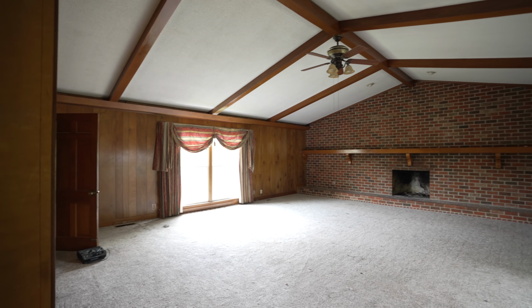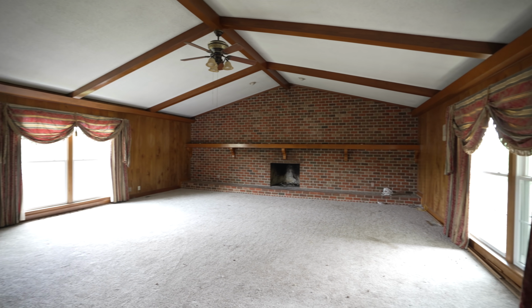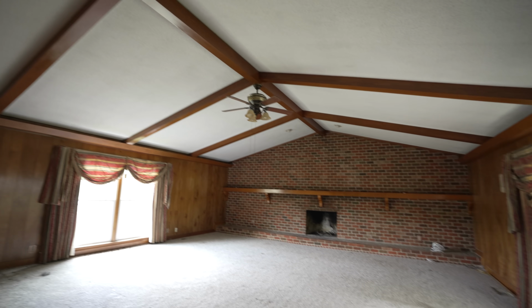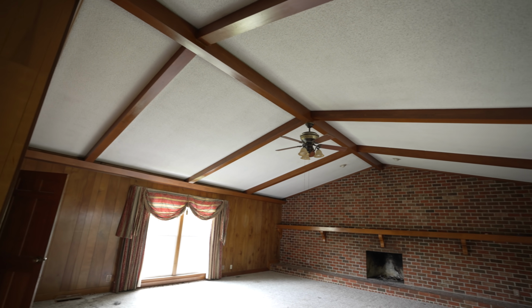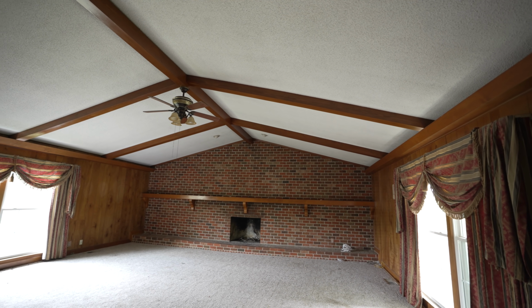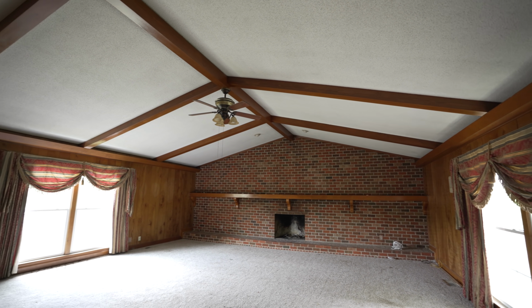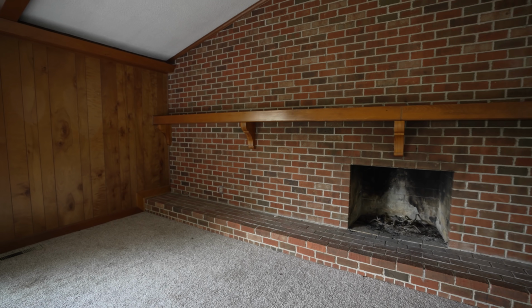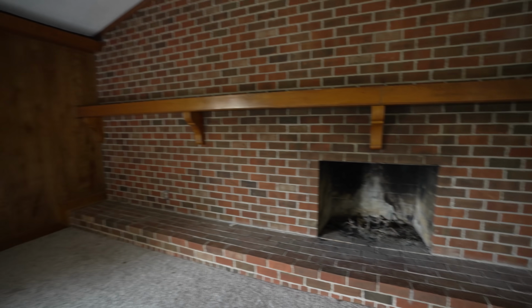So we're starting off here. Looks like the living room area. In a lot of the southern homes, you'll notice these ceilings shaped like a triangle. A lot of people down here are very religious, so they take inspiration from their religion. If you notice, this kind of reminds me of a church. Dang, I like this brick wall.